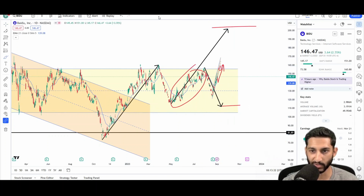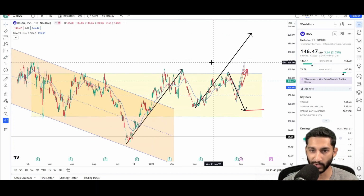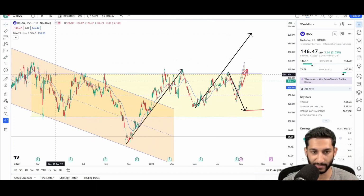So the market generally moves in twos. We just saw the first attempt by the bulls. Now we're seeing the second attempt to reach the measure move target at the $200 level. So let's see if Baidu can break through this resistance point at the 155, 156. Because it's been getting rejected from there almost a dozen times.